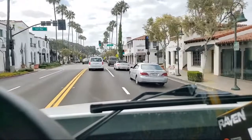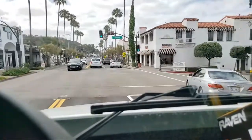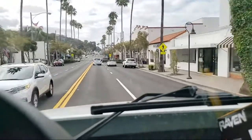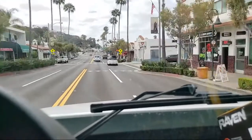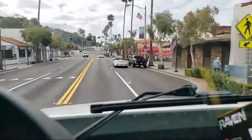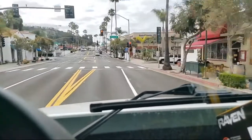What the hell is this? Sit and sleep. Doesn't look like anybody's sitting and sleeping in there today. Yeah, you see how tiny this area is. One of these days when I go to Laguna Beach, granted I avoid going there like the plague, I'll take you guys along with me and you can see how horrible the streets over there are. It's bad up there. It's really bad.